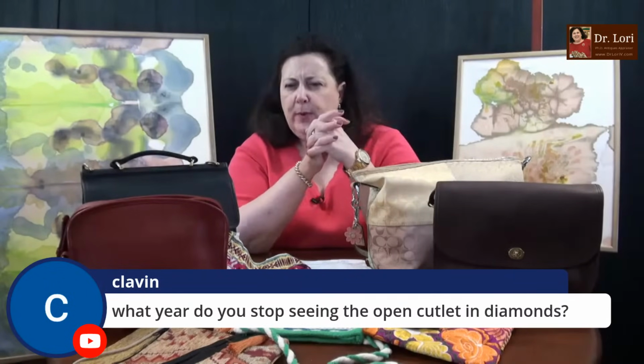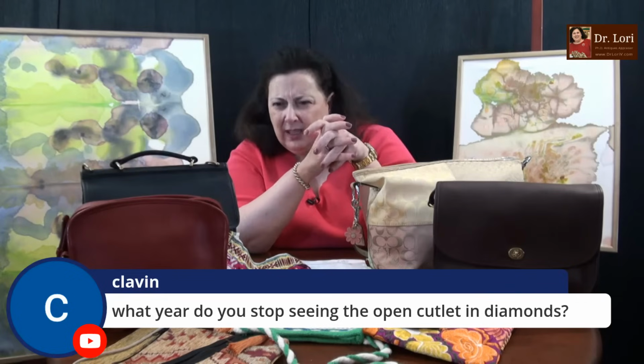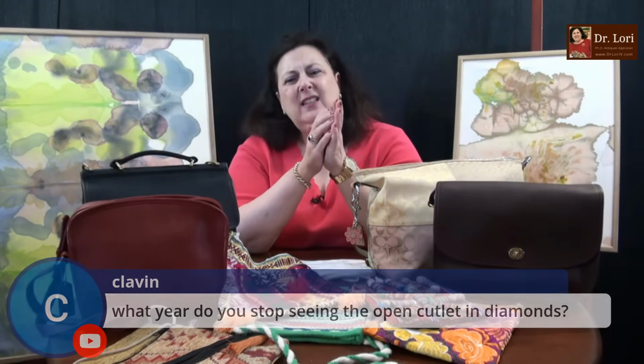What year do you stop seeing the open cutlet in diamonds? Basically, it's not like a cutoff point. A lot of you think that all of this happens in cutoff points, like it totally stops everywhere. But that's not usually the case with most things with respect to fine objects, art, and antiques. So, for example, when you see one art historical movement end and another one begin, it's not usually everywhere it ends and begins at the same time in the same place. That's the same thing with advancements in technology. Everybody has to catch up. Very good question. I like these questions. It shows you guys are thinking and learning more about your field. So that's great. Here's my next guest.